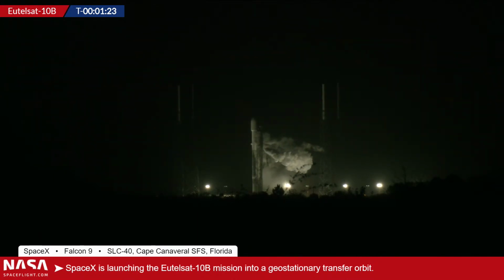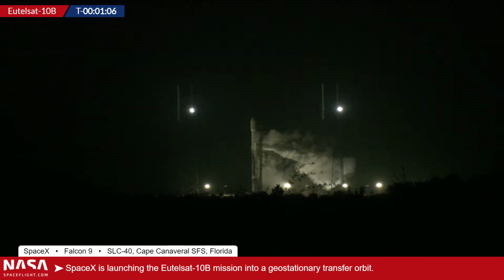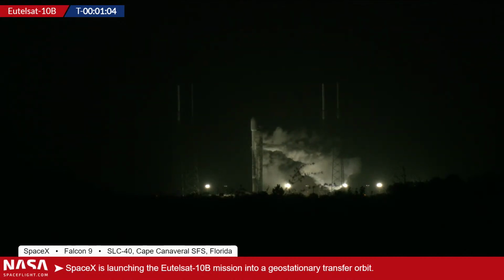Now you can see on your screen there the transporter erector is now purging itself of all propellants. You see some liquid oxygen being purged out right there. This is just to save the transporter erector. You don't want anything flammable in it because you're about to have something very flammable flying up right by it. So you don't want to have any risk of ground support equipment damage because of fire. So they get all the propellants, all the liquid oxygen, all of the RP1 out of the transporter erector and away from the launch pad.